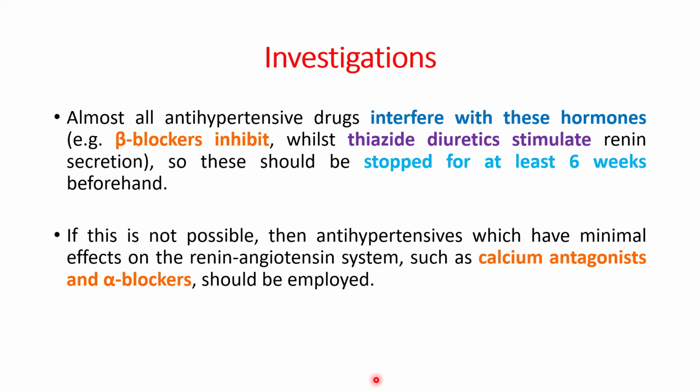Almost all antihypertensive drugs interfere with these hormones. Beta blockers inhibit while thiazide diuretics stimulate renin secretion. So these should be stopped for at least 6 weeks beforehand. But if this is not possible, then antihypertensives which have minimal effects on the renin-angiotensin system, like calcium antagonists and alpha blockers, should be employed. All right?